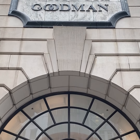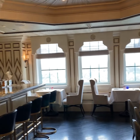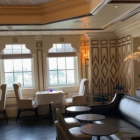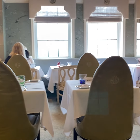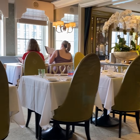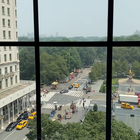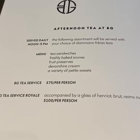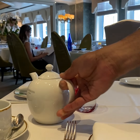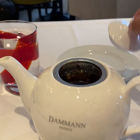Next up is number 4 on my list of the best afternoon teas in New York City. It's inside the Bergdorf Goodman luxury department store on 5th Avenue, right next to the Plaza. Take the elevator up to the 7th floor to the BG restaurant, where afternoon tea is served every day. If you sit by their windows, you'll see this pretty view of 5th Avenue and Central Park. At $75 per person, it's one of the rare afternoon teas that are under $100. I've been going there for years and years, and the food and the service has been consistently good.